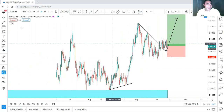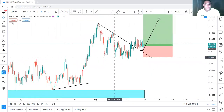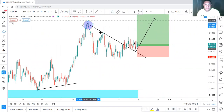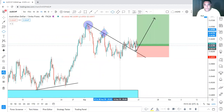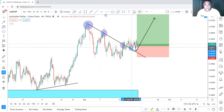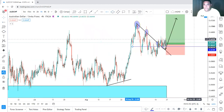And then I keep an eye on AUDCHF. I noticed that this trend line was broken. We had some touches over here on the trend line, and then we found support here. Price is basically consolidating. Previous resistance turned to support, so I'm anticipating this going and creating a new high.